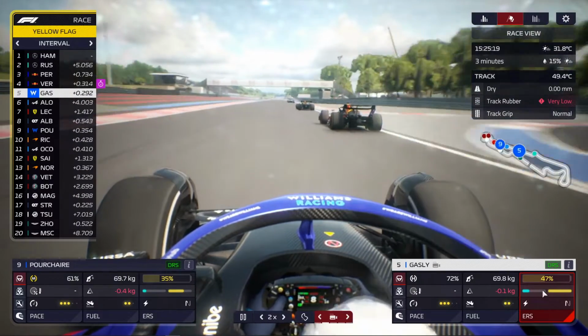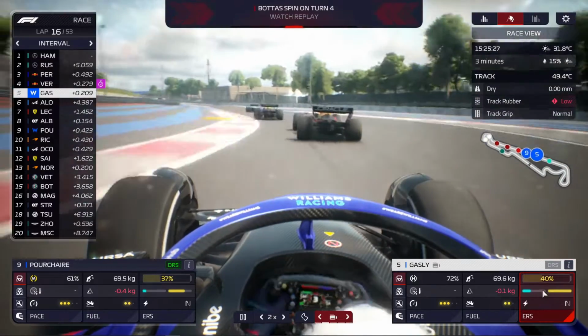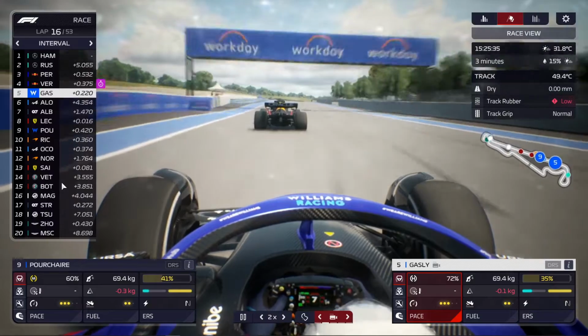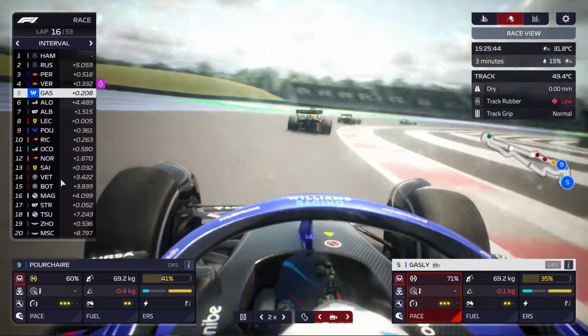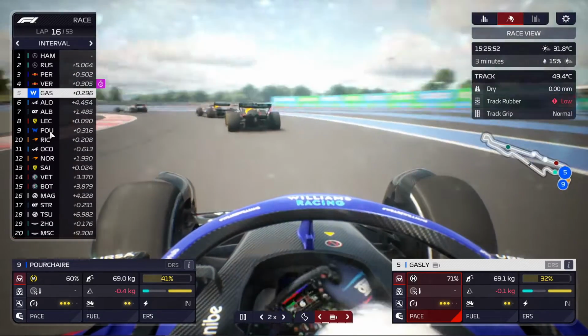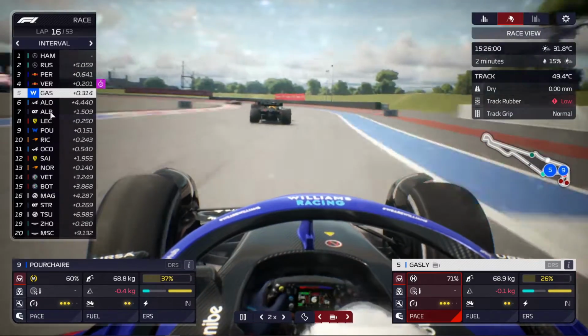Oh, not going to work out for us, is it? Sounds like we've had a spin. Ooh, Bottas has spun, guys. And Vettel is gone as well. I'm not sure what's happened there, but the two Alfa Romeos have just dropped to the back of that pack. And that brings Theo nicely into a P9, which is good. We'll take that. And now it gives Alonso a bit of breathing space as well.